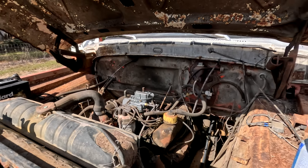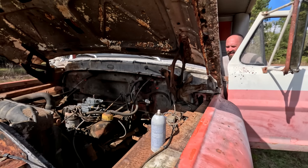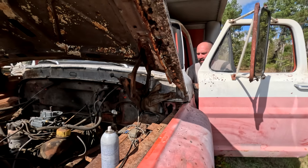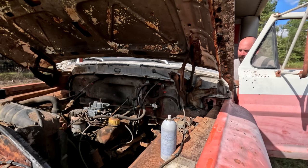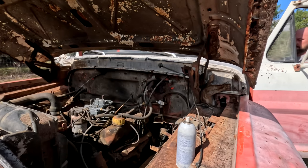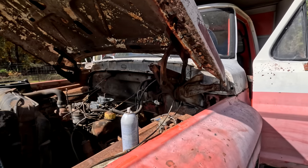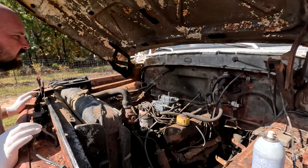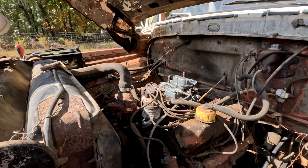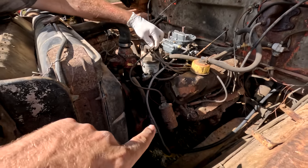I don't think we have spark. Definitely no spark. No, but it spins good. It does. Shouldn't we be smelling fuel or something? Probably. It's got a long way to go though. All right, test spark. Which one's the coil? Coil? Right there it is. Yep.